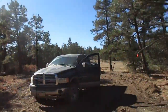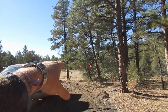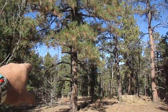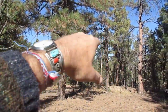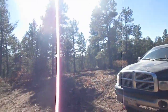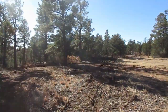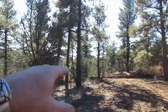Got that real nice flat open area, and the property goes over in that little meadow a little bit as well. And if you take down a bunch of trees in here, you're going to see the tippy tops of the mountains that direction. Got a real nice big site here. This is where we drove in on the road.